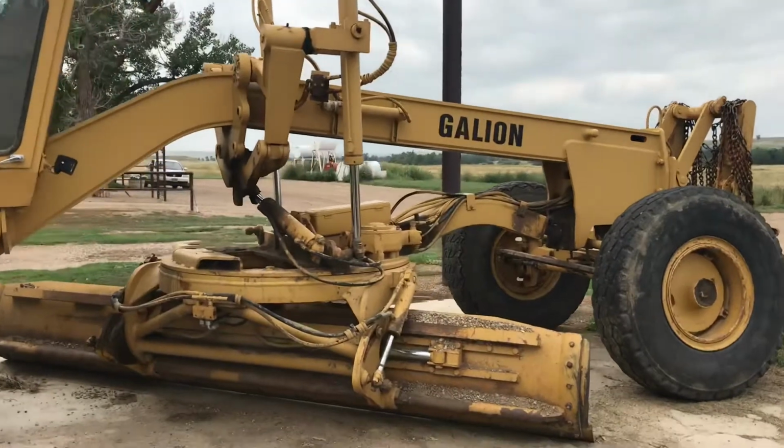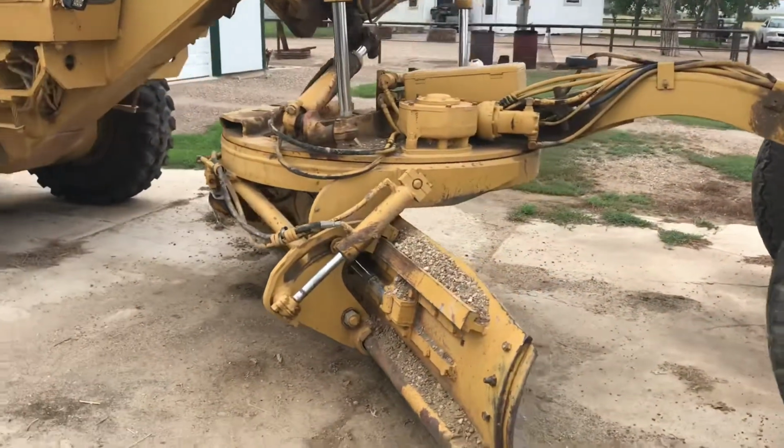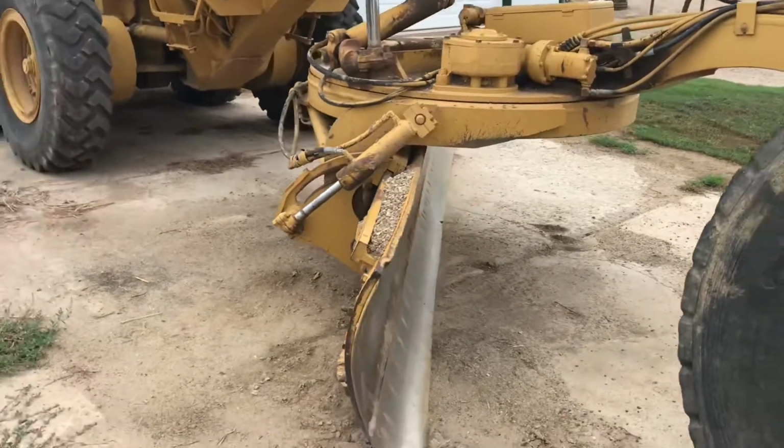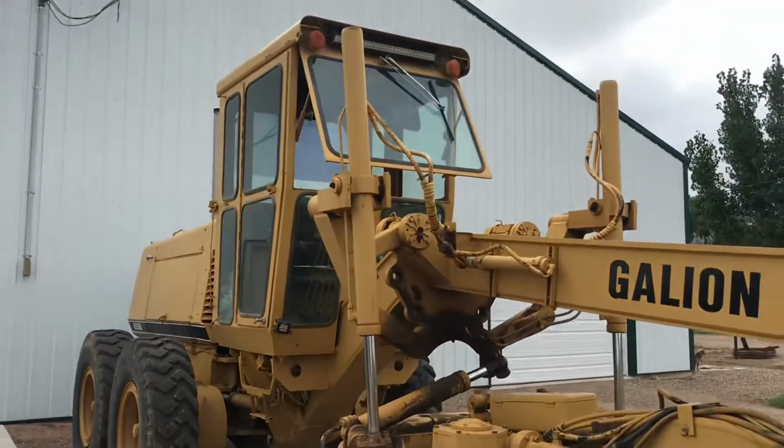Who drives it? Anybody? JD or Hayden most of the time, but several of our men know how. Got a big blade on there that'll swivel around for whatever you need.